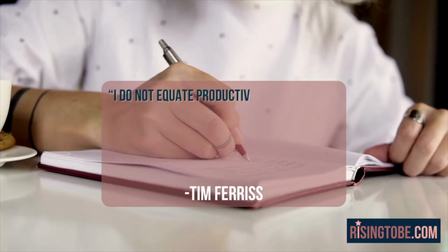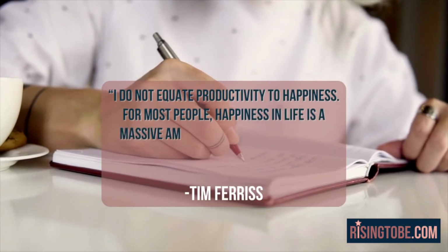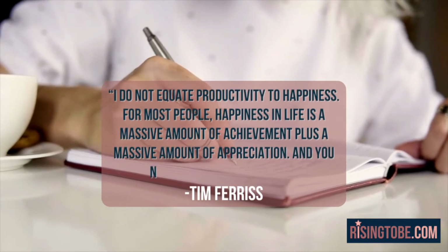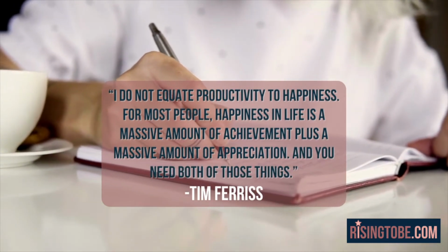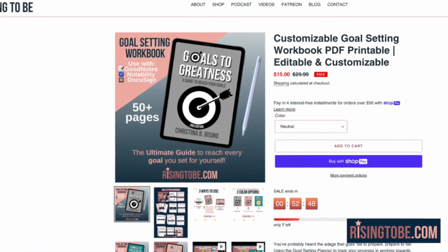Tip 7, goal setting workbook. I do not equate productivity to happiness. For most people, happiness in life is a massive amount of achievement, plus a massive amount of appreciation. And you need both of those things. Tim Harris. You've probably heard the adage that goes, fail to prepare, prepare to fail. Using the goal setting planner to track your progress in working towards reaching your goals will make them more attainable.